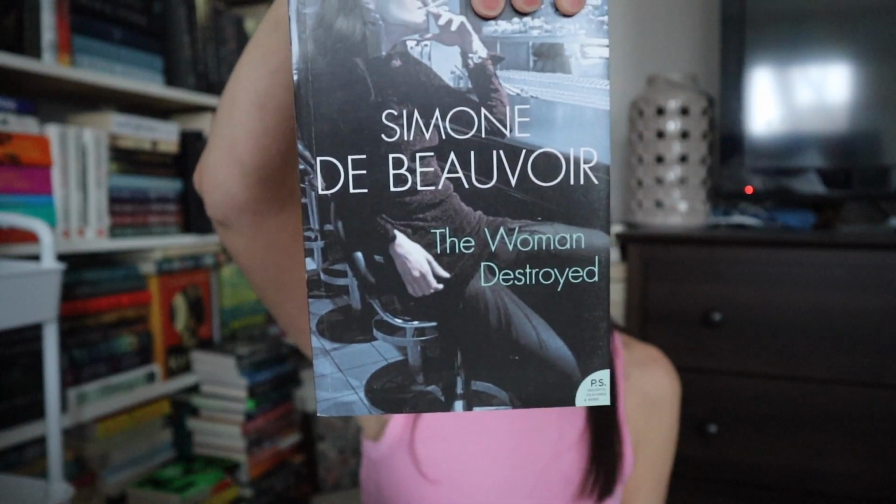So a book that I feel like I would annotate, I have a couple here. So we have The Woman Destroyed. I actually started this when I had gotten it, and then I stopped on page 25. But I do have the annotation stickers already, so I might restart it and finish it this time. And it is rather short. I just think I wasn't in the headspace for it when I started it.